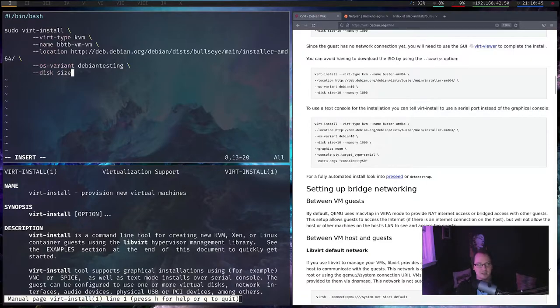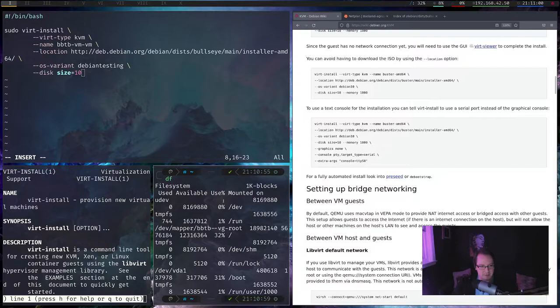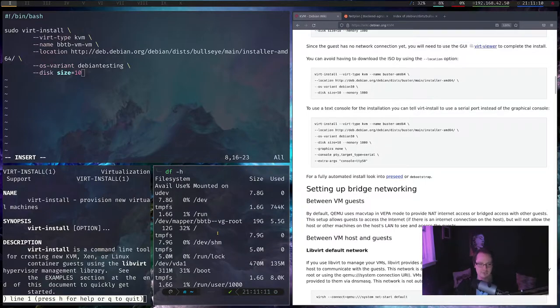So disk size, I'm gonna do 10 gigabytes. Actually, how much space do I have on this virtual machine? To see your current space, you can just run df. Let's do human readable, df -h. So I've only used 5 gigs, so I'm just going to give this 5 gigabytes of storage as well. Let's give it 2048 for memory, because 4096 would be 4 gigs. Okay, I think that's right. So 2 gigs of RAM.